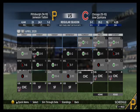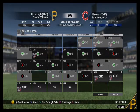Welcome to another episode of the Pittsburgh Pirates franchise here on MLB The Show 18. We're going to start this episode off with this four-game set against the division-leading Chicago Cubs. Of course, they're only a half a game ahead of us. Let's see how we do. Now they're a full game ahead of us after winning that one.